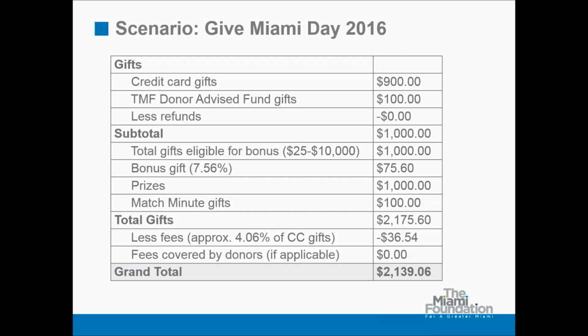So in this case, only $36.54 was taken out for fees. And the final line is something that was also new last year. We introduced the option for your donors to opt in and cover the fees for their gifts so that you would receive 100% of the donation. Unfortunately, in this hypothetical example, no one chose to cover the fees, so that nets out at $0.